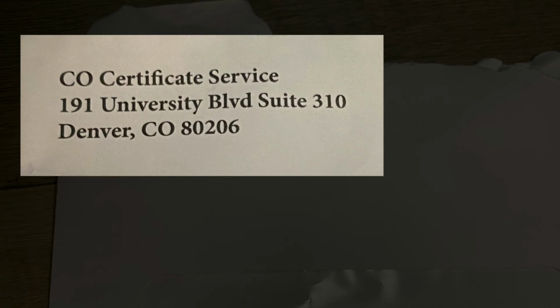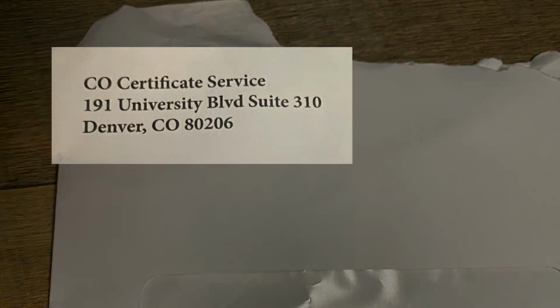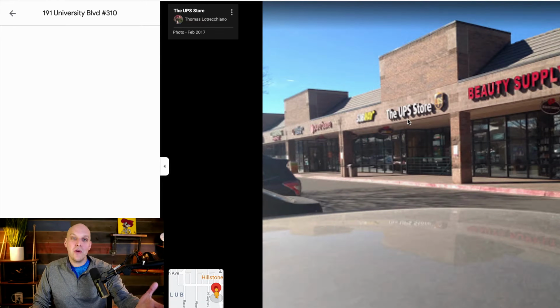So again, this one looks pretty official. It was CO Certificate Service, and it's at 191 University Boulevard, Suite 310. I see that Suite 310 and I'm like, all right, let's take a look at this and look it up. Well, we looked this up, wouldn't you know that we have another UPS store. So you can already see where this is going.